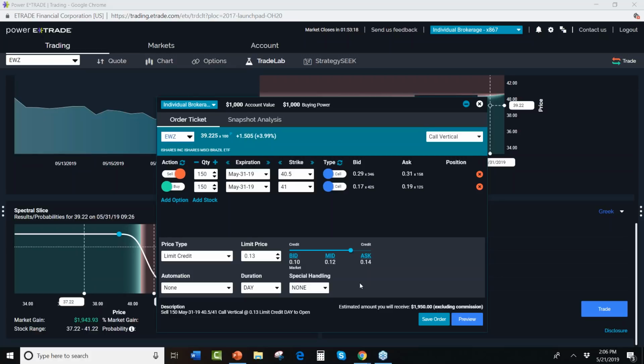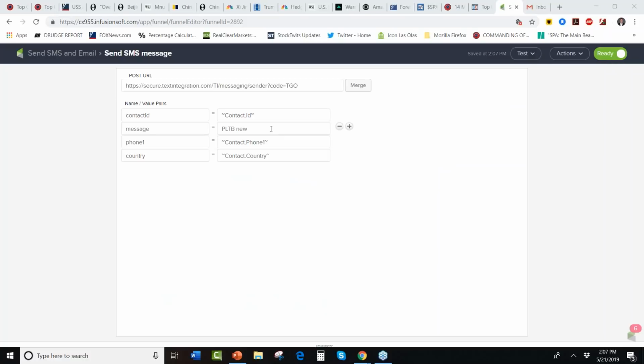Here's what I'm going to do. I'm going to send this out to everybody that registered. So you ready for this? Let me share my screen. At the beginning of the text alert, I always put the portfolio that this alert's coming from. PLTB, primary live trade brief. WO, weekly options. AYT and D, analyze your trade and debrief.